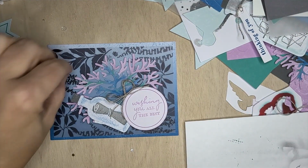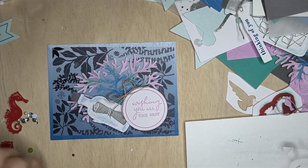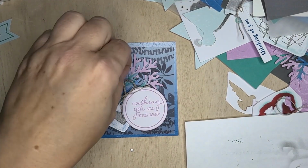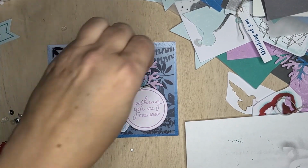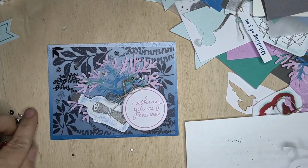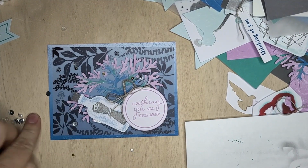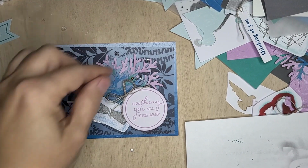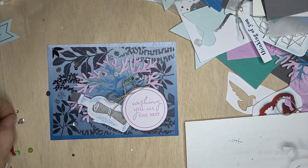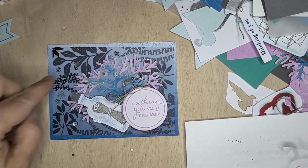I'm not thinking that I want to go with that color, so I'll probably just use these pieces with the bow. Clustered, and I literally was just adding them, just letting them fall where they wanted to. I really like the movement of the ocean and the glimmery different lighting that you get underwater.